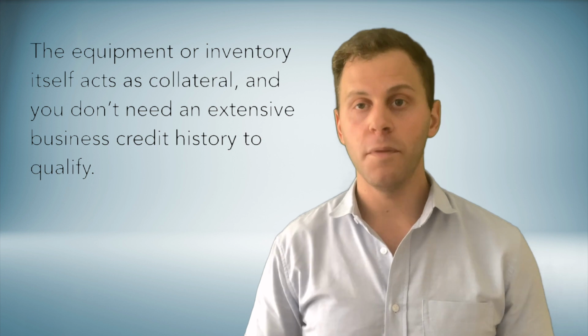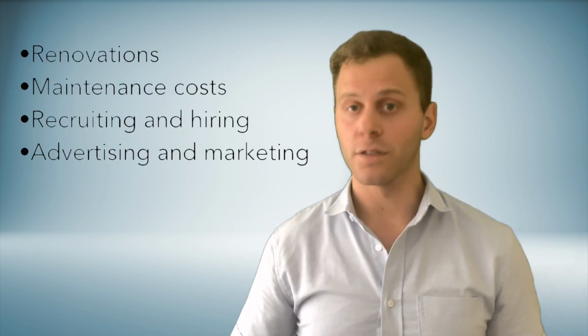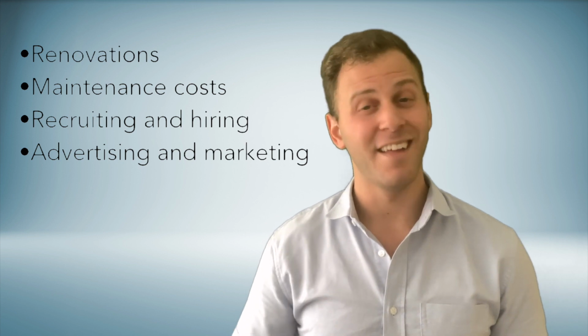This kind of financing is a good option because the equipment or inventory itself can act as your collateral, and that means you don't need extensive business credit history to qualify. If you think that having the very best from the get-go is imperative to your success, see what taking out a loan would do for your budget. Keep in mind that you'll have to make lots of other investments and expenses, such as renovating your space, maintenance costs, recruiting and hiring your staff, and advertising and marketing. These costs should all be considered in your business plan from step 1.